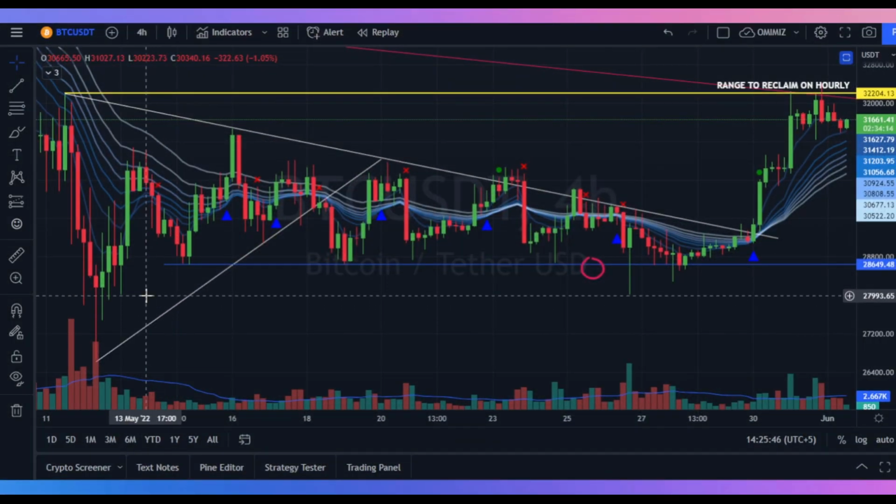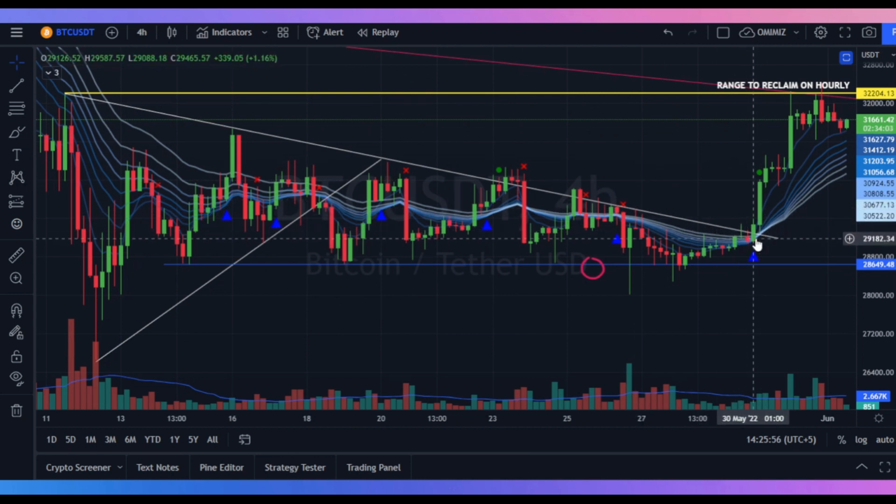We have a very good bounce, very good structure being built right now on four hourlies. Things are looking very good in that structure. We've had a regular rejection from our downtrend line, and then we finally broke our downtrend line on 30th May at a quick upside for the past several hours.